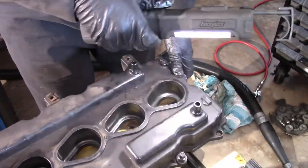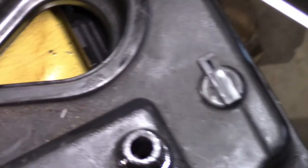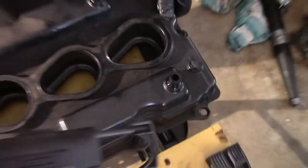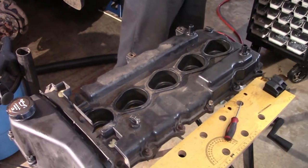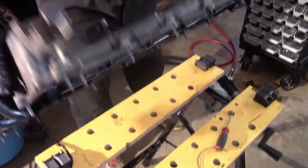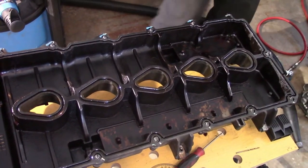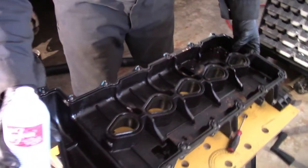I've cleaned it out, so it looks good now. Can you see down in there? Right down in there. See the hole inside there? Yep. That did not look like that when I first got it. I cleaned it, and what I did was I used some Seafoam, and I cycled Seafoam through it. Two or three different ways, like this, three or four times. I'll just do it once more so that you can see.